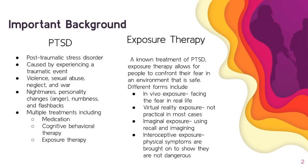study. In order for us to present the studies, there is important background information you must understand. For the next 2 slides, I will explain the background information that is important. The studies we researched focus on exposure therapy. It is important because it's a known treatment for PTSD. PTSD stands for post-traumatic stress disorder.